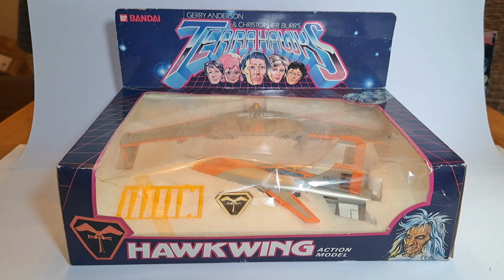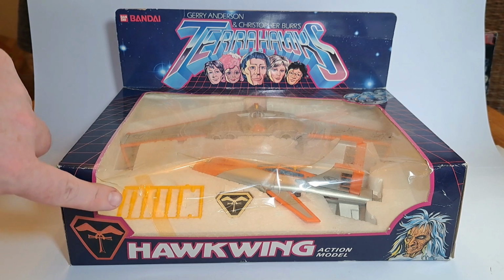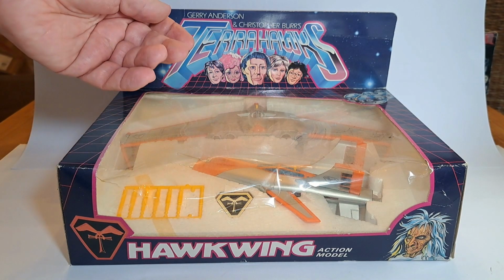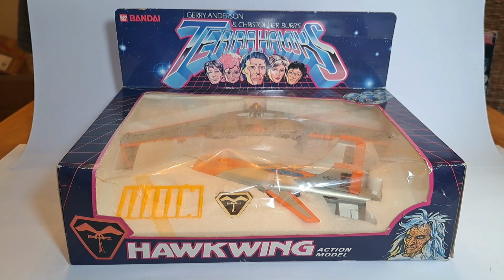So here is Hawkwing, and it's a bit of a beast, quite frankly, because in effect you've got two toys in one, neither of which are small. And just by eye, this box is more rectangular than the Terrahawk box. Again, I've got a little bit of tear damage there. The film is slightly yellowed, although it may just be dirty, to be honest. It feels a little bit dusty. I haven't really tried to clean it yet.